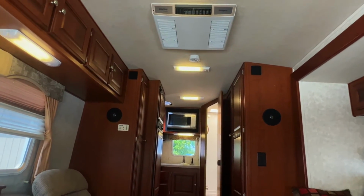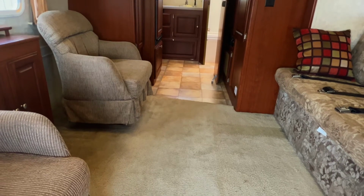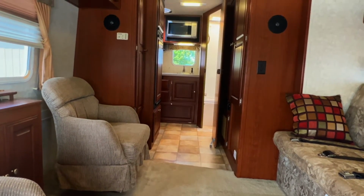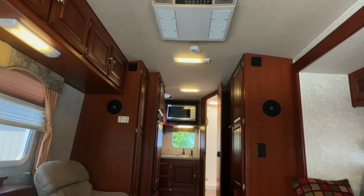This one's gone through our full inspection process. Got a few cosmetic blemishes inside and some on the outside you'll see here on the outside portion of the tour. Nothing that affects the usability or the fun you can have in this RV. This thing's gone through our full inspection process. We're gonna go through a full demo with you at the time of sale. I'm gonna call this one an 8 to an 8.5.